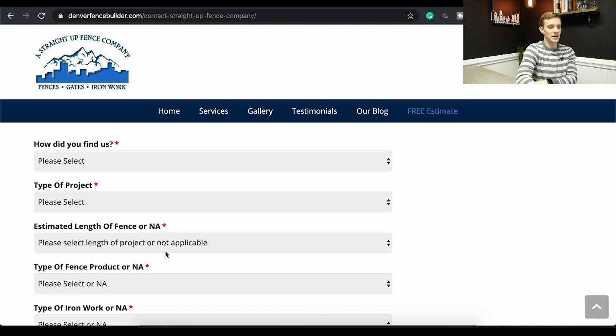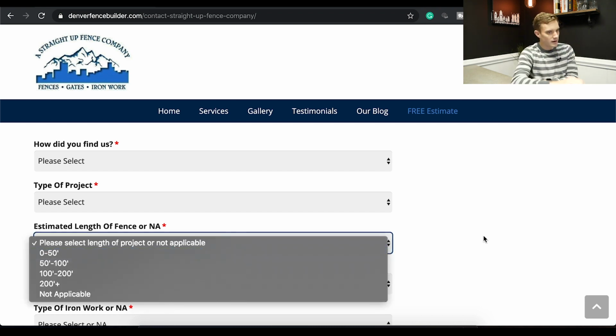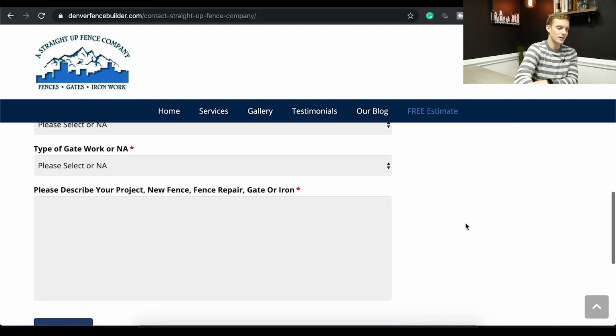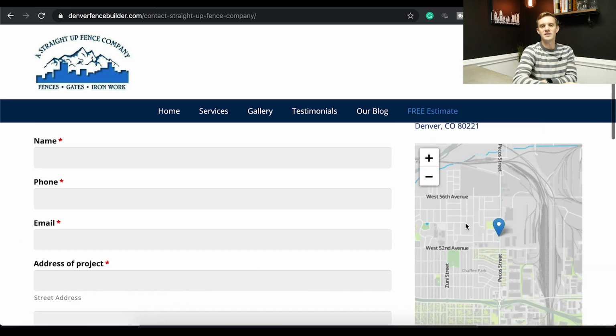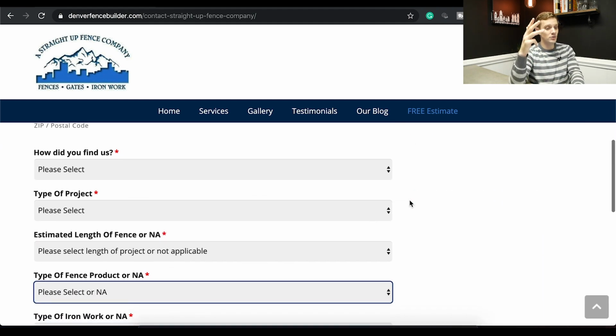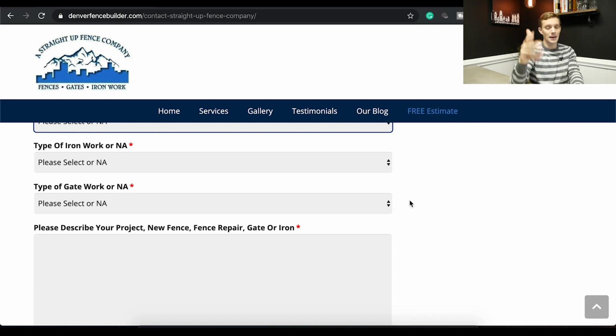So, estimated length of fence. How long would it take if I'm on the phone with you? I call you back and say, hey Ms. Smith, I see you filled out a form, thanks. Do you mind if I ask how long is this fence? Oh, 18 feet. Got it. And there's the fact that it has options like "not applicable." I would severely reduce this down. Name, phone, email, maybe zip code, and then just a basic type of project. Just the bare minimum amount of information you need to call somebody back and have a good, open, honest conversation. So that's the website as a whole.